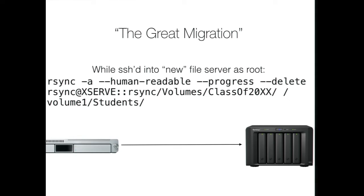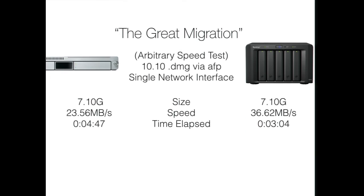After that, after I kind of had everything moved over, now I started to think, all right, for the most part, the Xserve's out of the picture. We haven't gone live yet at this point with home syncs. This is all just moving everything over. So then I started to think, I'm just gonna see how fast it is. I'm gonna see how much faster it is. So at our building, we had an Xserve and a Synology.